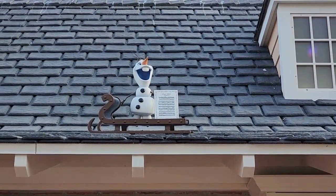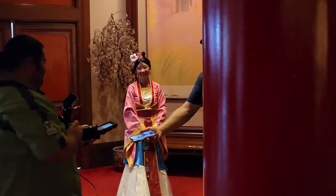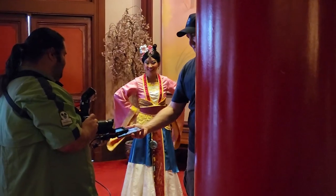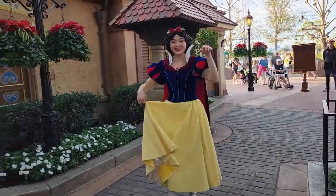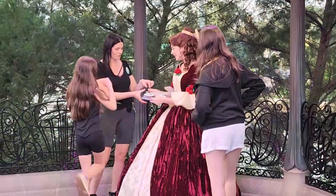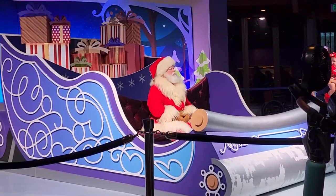We also found a few hidden Olafs that are part of the holiday scavenger hunt, where for $9.99 you can purchase a game board to find Olaf and then collect a prize, which was a set of cookie cutters. We also saw a few characters and then were able to catch a few of the holiday storytellers, which were in various pavilions around the showcase.